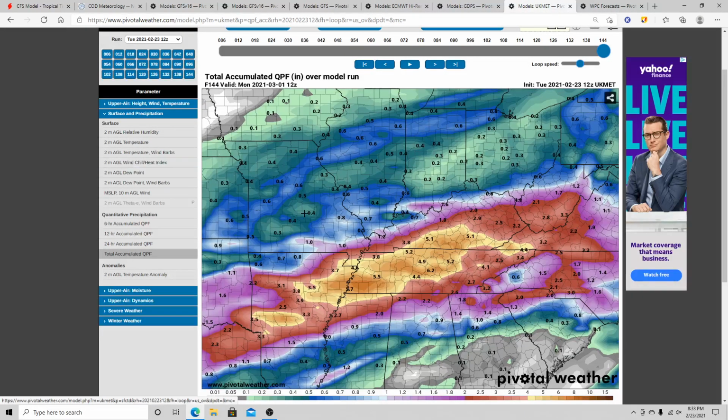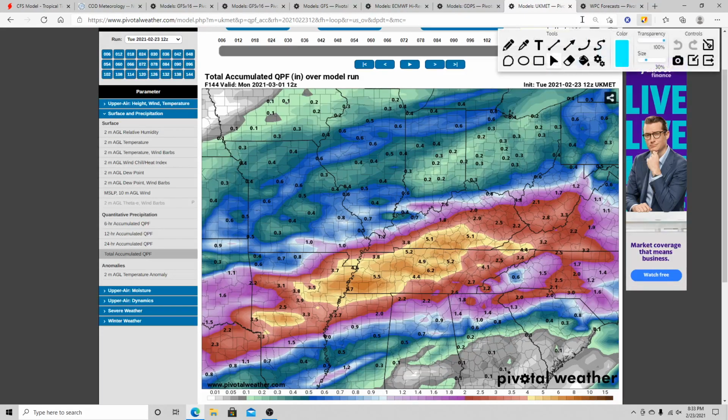UK Met, that's not good for the entire event, but it also has some areas picking up over 6 inches of rain, really across southern Kentucky, central and western Tennessee, and really into southern and eastern Arkansas. Could experience a lot of rain here.